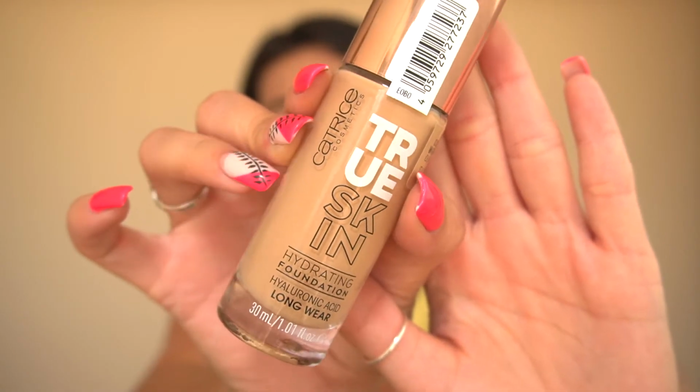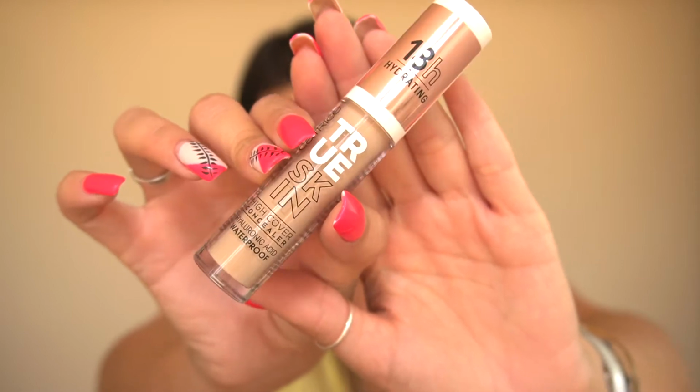So enough talking, and let's go ahead and try this palette. I'm super excited. Also, I already did my base because I'm trying out a new foundation from Catrice. Let me show you. This is the True Skin foundation from Catrice again, and I'm also trying out the 18-hour long concealer also from Catrice. So I tried these two together, and if you want to see that video, I'll definitely link it up here for you guys. And for now, let's go ahead and continue with the Mardi Gras palette.